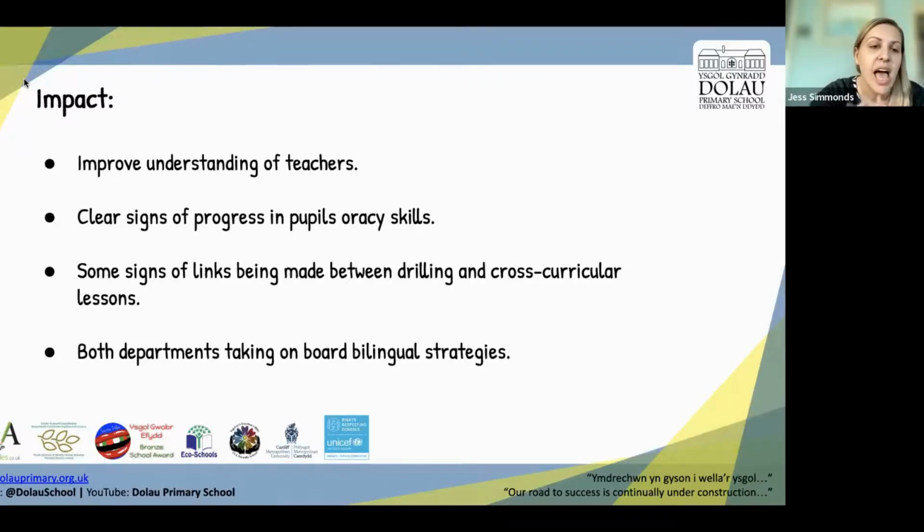We've seen clear signs of progress in pupils' oracy skills, and we have seen some links of drilling being linked to cross-curricular lessons in the Welsh department and the English department. And this is something going forward we're going to be putting in the SDP to push forward next year, because we feel like it's started, but we're on a journey and we want to continue that journey to improve further. And both departments have taken on board bilingual strategies.